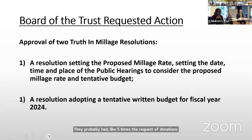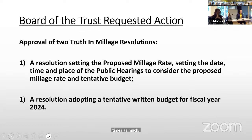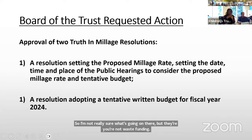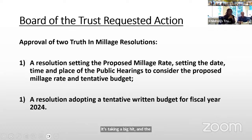And I mean, that's what I'm saying. I think it was at least 5 times as much. Last time it was about 3 to 3.5 to 4, but I think it was 5 times the request. Grant requests than the funding that they had available. So I'm not really sure what's going on there, but the United Way's funding has taken a big hit, and the organizations and just the money is just not there, but the needs are there for our community.